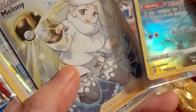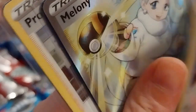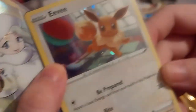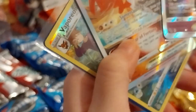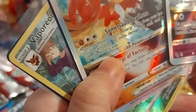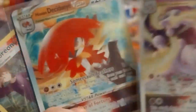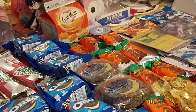We got Meloni, a Vaporeon, an Eevee. Yeah, there's only two cards there. EV promo, SWSH 212. Go with my evolutions. We got a Professor's Research. And then we have a Hisuian Decidueye V Star, as well as a Mewtwo V Star. So that is in that package.